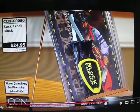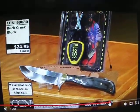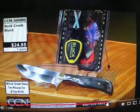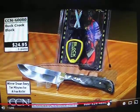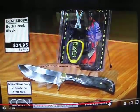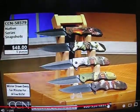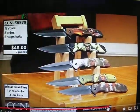That's a special item at a special price. However, under this item number, we're going to give you the block sharpener. To put all of that into perspective, we sell it at $14.99, the block sharpener. Paul Block sells them for $24.95. So you have basically $10 in the Buck Creek. I mean, my gosh. What a deal. I can't believe it.